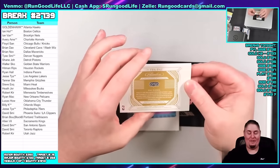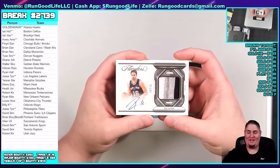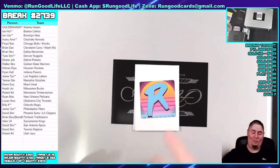Dude. Game used. You guys gotta Pau Gasol. You guys see how nice that patch is. That is a ridiculous patch. Spurs legend, Pau Gasol. I forgot about him on the Spurs. What the hell? This has been very solid. Retirement home box. This case has been very good, and we still have a 1-of-1.